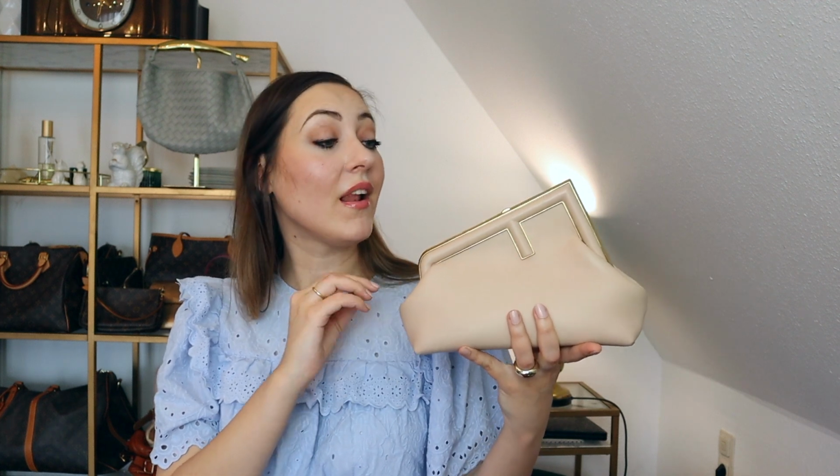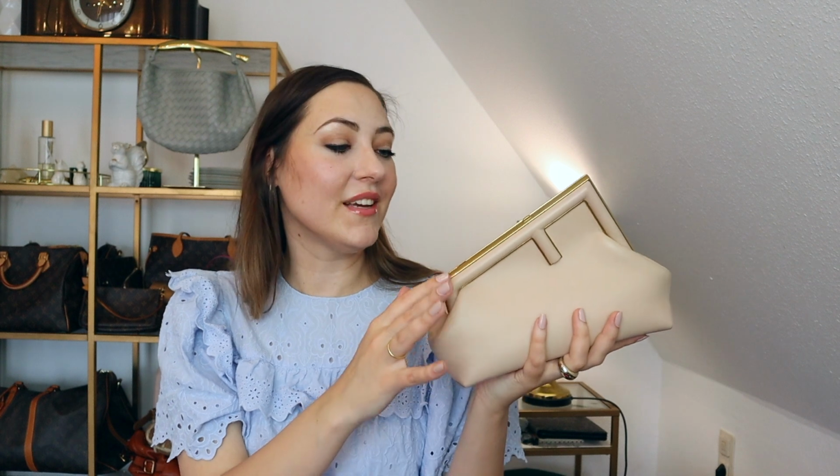It's not just the color that makes this bag very easy to style. I think it's as well the simplicity of it, because yes, it does have an interesting shape, but it's smooth leather. There's no texture to it, there are no logos to it, there's no big print to it. The only design feature is that F, but that rather looks like a piece of jewelry to me than anything that would be hard to style. That aspect of the bag makes it really easy to use, in my opinion.